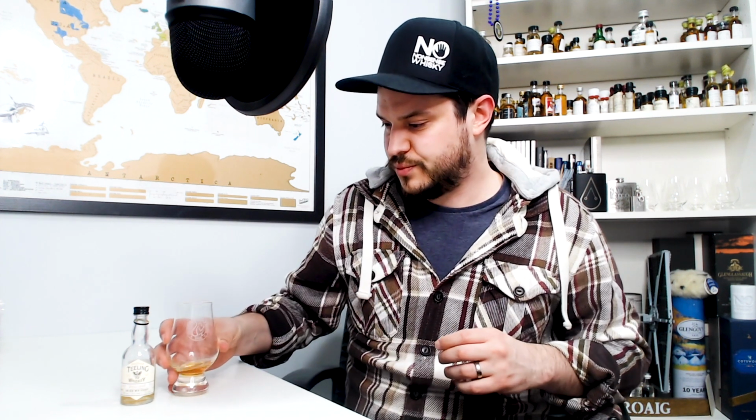Now the weird thing is, on the back end of it, I'm getting these kind of rye spice notes to it. This hot, spicy rye note that I usually get from my rye whiskies. Not a huge fan of rye whiskies. Try my hardest to like them, but very few am I clicking with at the moment. The finish is quite long for sure.